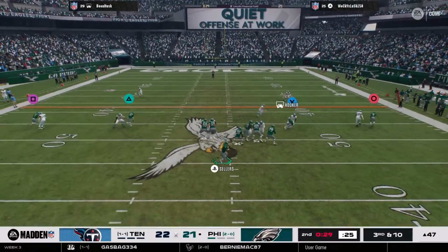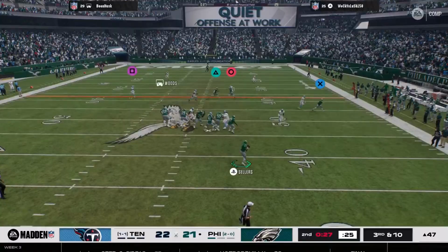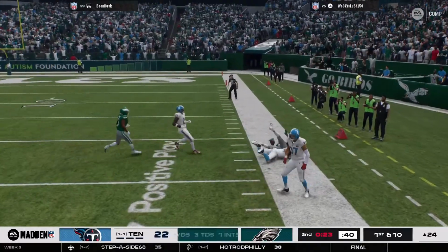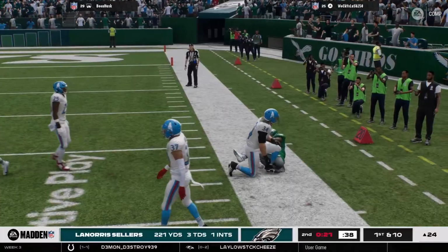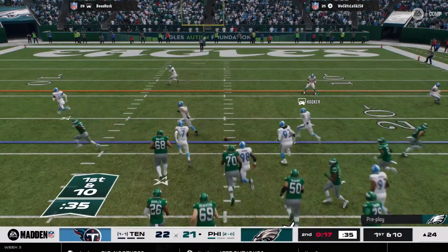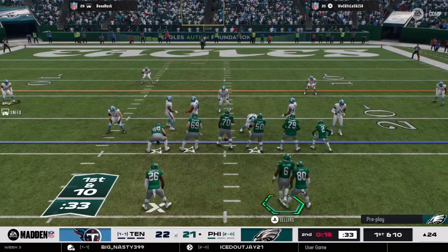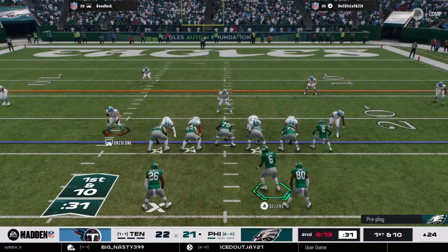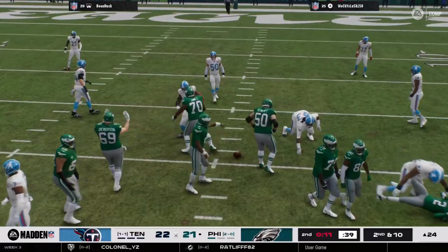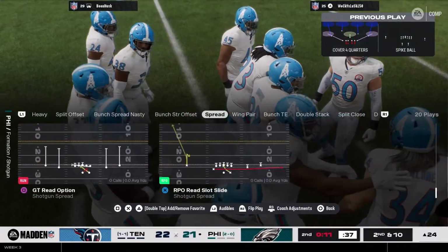On 3rd down, he'll drop to throw. That is caught. And he goes down, but not before getting this inside the 25. And an Eagles first down. First and 10 at the 20. And now they come up and spike it to stop the clock.